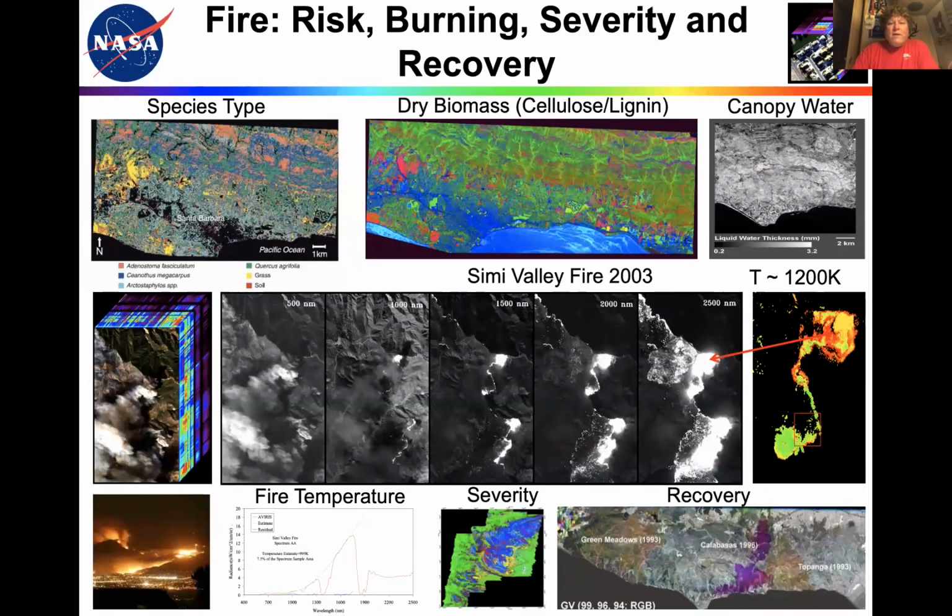And then we're able, in Southern California, we have brush fires. And so not only can we predict what the dry biomass canopy is going to be and how it's going to burn. When it's actually burning and we fly over it, we can look at the temperature of the fire burning because we're looking into the infrared, and the fires are hot enough to give us enough energy in the infrared to quantify something called black body radiation. You might want to look at that on the internet.